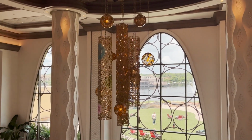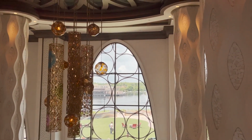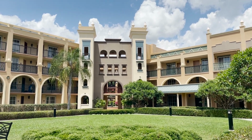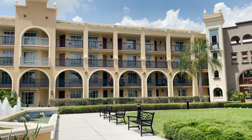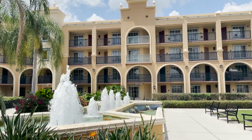So just a quick little background, the Disney Coronado Resort, like we said, is a unique Spanish, Mexican, and South American inspired hotel. The Coronado Springs has a romantic, lakeside view vibe, but of course there are a ton of activities for the kids to partake in and a ton of fun stuff for families to do.